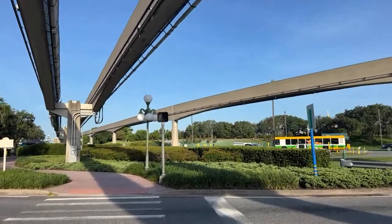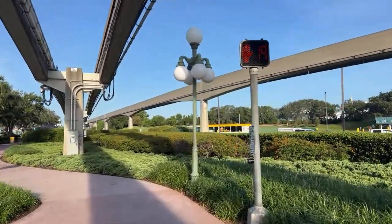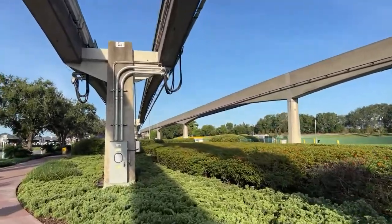All right, we're off. So as we go through security, I will have to show you the pavement, sadly, because Disney security doesn't like to be on video, for good reason.